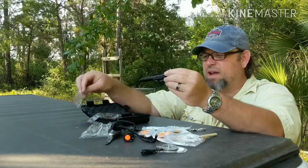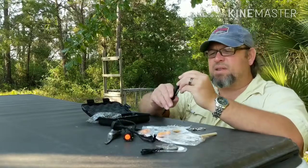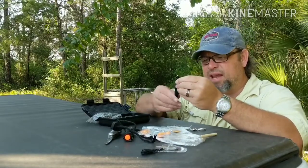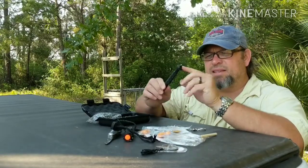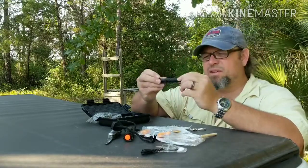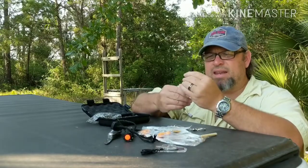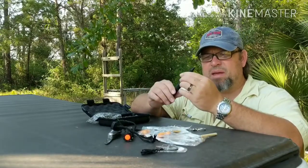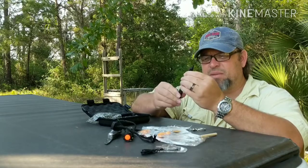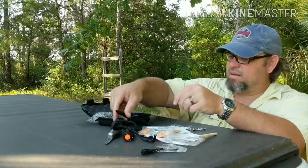Looks like we have a survival pen included here. I've reviewed one of these not too long ago, and again, these are very handy. This one has probably a carbide tip at the end of it for breaking out a window if you need to, or anything like that. It's got a heavy-duty clip on it, and it does have a pen on the inside of it there, so it could definitely be used as a normal pen. So very cool to have that in there.